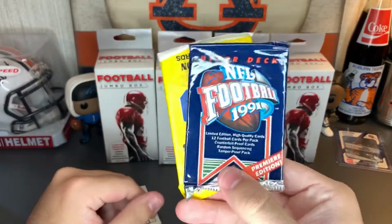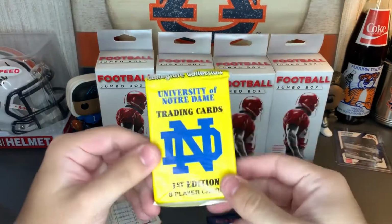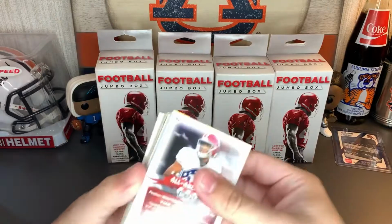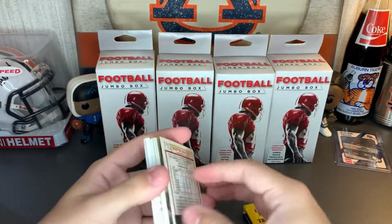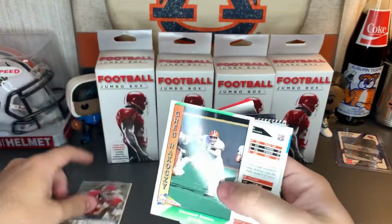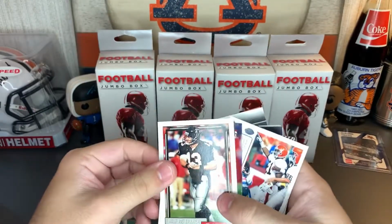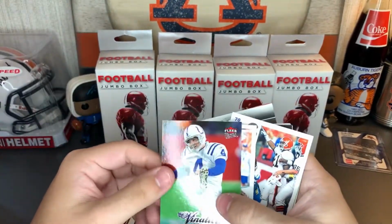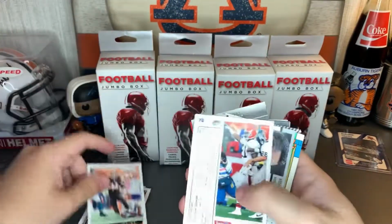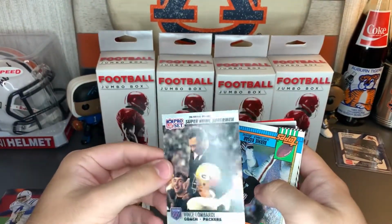Hey, right there is a 91 Upper Deck. Just like that box right there. And then we have a Notre Dame Trading First Edition. Similar to the Auburn ones I opened. But let's see what we got here. This is a little strange. But Martin Bayless. Greg Hill. Greg Ricozzi. Billy Ray Oliver. Hey, there's an Adam Vinatieri. That's kind of nice. We got a Score, Andy Dalton. Man, these are just all over the place. Eric Metcalf. Vince Lombardi. Pro Set.